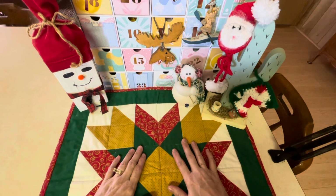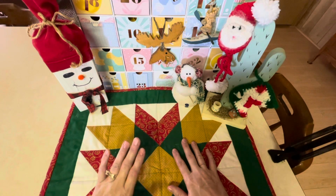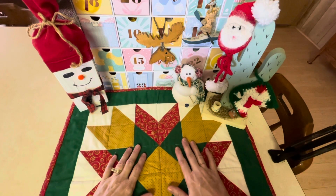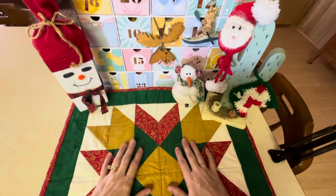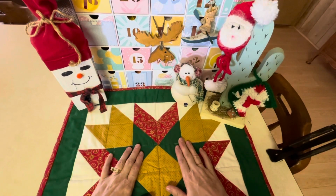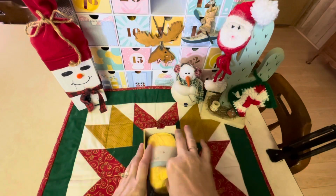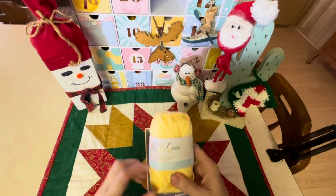I asked my husband this morning what his guess would be for the color, and he said blue. And I was looking at my project, I'm going to guess yellow again. I guessed yellow yesterday. I'm going to guess it again today. So let's go ahead and open up number 9. Oh, I was right, yellow.